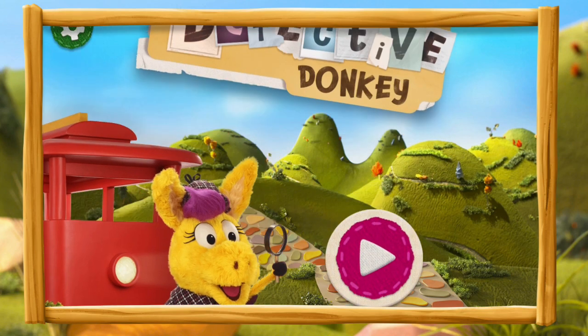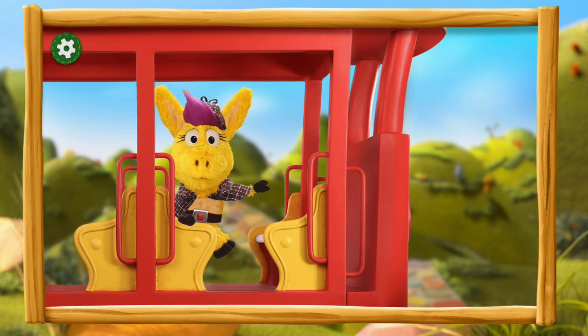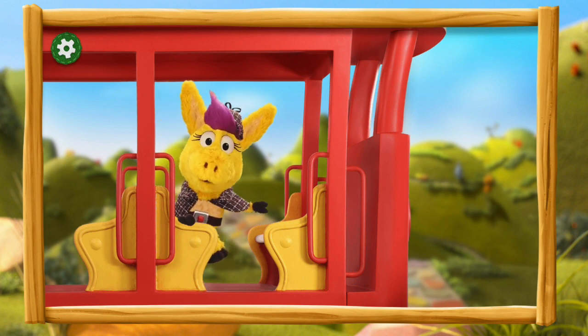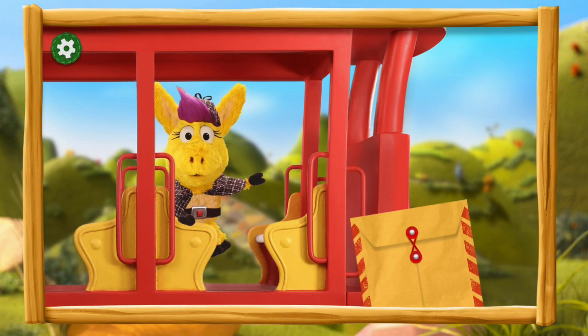Detective Donkey. I, Detective Donkey, am helping my pals find things. You can be a detective too. Okay, Detective, open the file to see which pal needs our help.